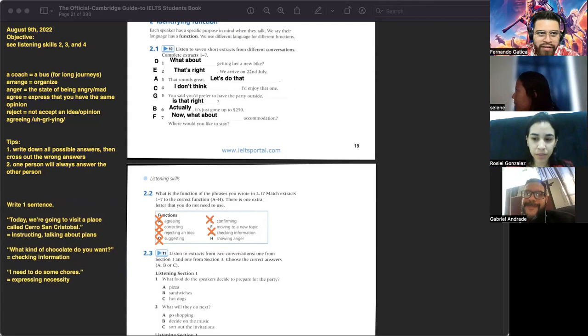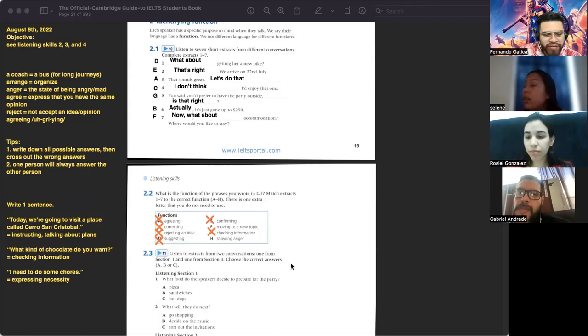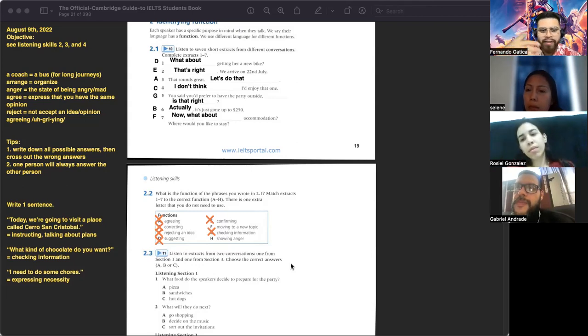Well, look, the functions are going to be important on the IELTS because you need to know why each person is saying what they're saying. And you need to be careful because sometimes the people speaking in a conversation make mistakes and then they correct themselves. You need to know which sentences have the function of correcting something they said, things like saying, but actually. Those are really important.